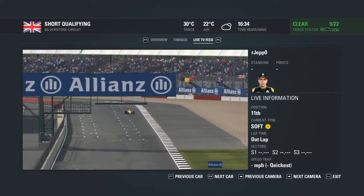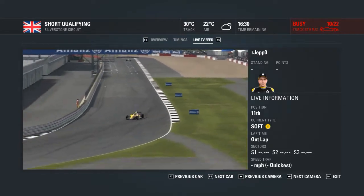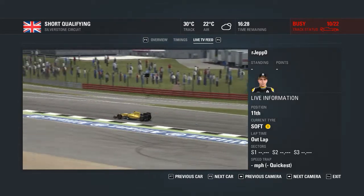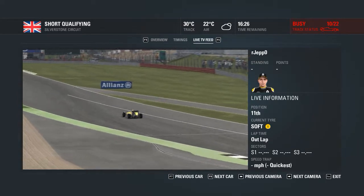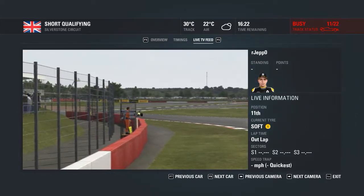Silverstone, a big track here in the F1 season. It's got to be there, and it is. Monaco later on as well, and all the others in between.